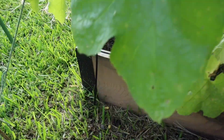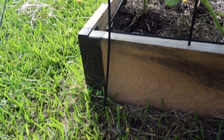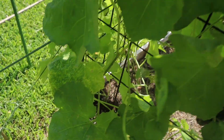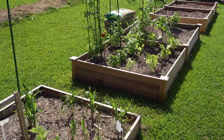And back here, that's that wire right there, this piece right here, that's supposed to be in the bed. That got pulled out last night. For the most part, the rest of everything else looks okay.